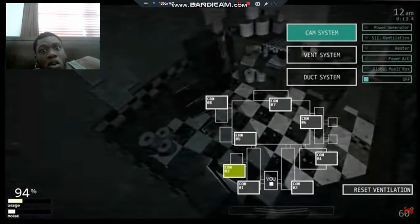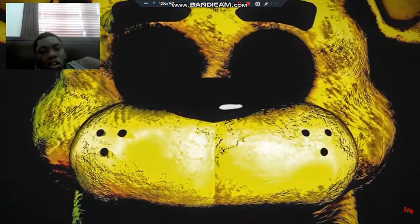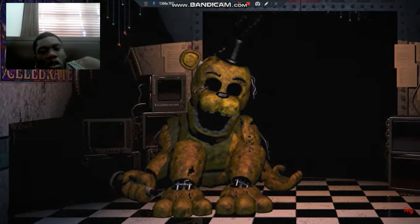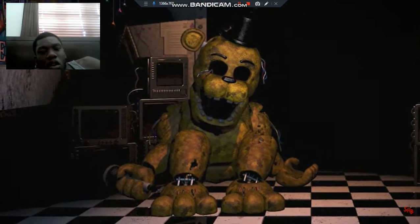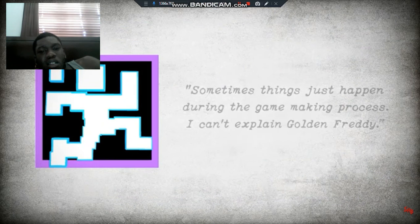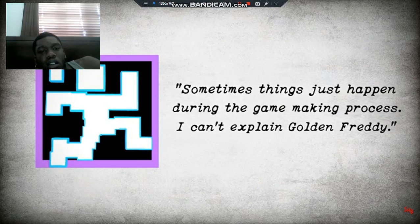You may have noticed the jump scare noise is unique to Golden Freddy. He is one of only a few animatronics to feature a bespoke scare audio. In FNAF 2, Golden Freddy takes on a more withered guise, one in line with the other animatronics from that game. Creator Scott Cawthon doesn't even have an explanation for this mystery character himself, stating the following: "Sometimes things just happen during the game making process. I can't explain Golden Freddy."